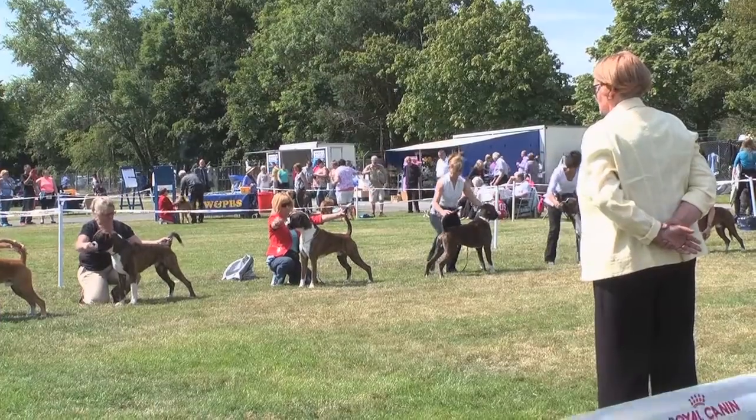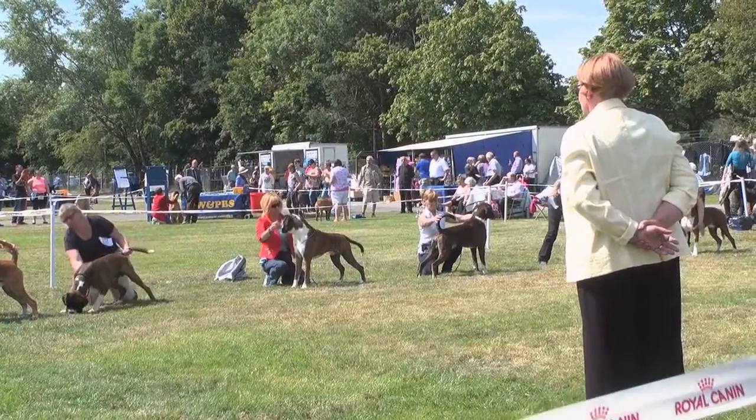You then come down, and it does say in there special attention should be given to the head. People then get a bit fixated on it, so I think we've just got to keep that in balance. Is the head important? Of course it is. Are they a head breed? I'd always argue they're not.